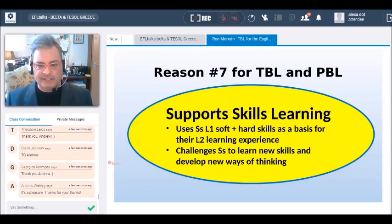Number 7, it supports skills learning. Every student comes to the table with some developed soft and hard skills, and we need to use that as a basis within the TBL and PBL learning cycle. And also it challenges students to learn new skills and develop new ways of thinking. Because I have access to computer rooms and laptops, sometimes the students have problems with PowerPoint. So we just stop the class for a while and work on PowerPoint and learn how to work it. And this makes them feel better. And they're also learning new skills.